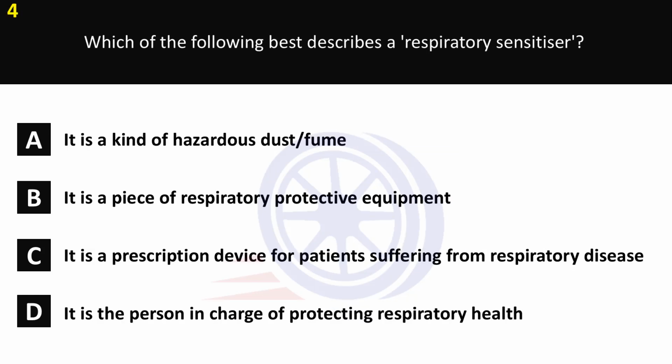Which of the following best describes a respiratory sensitizer? A. It is a kind of hazardous dust fume. B. It is a piece of respiratory protective equipment. C. It is a prescription device for patients suffering from respiratory disease. D. It is the person in charge of protecting respiratory health. Correct answer, A. It is a kind of hazardous dust fume.